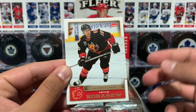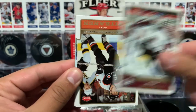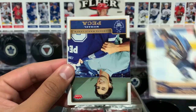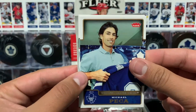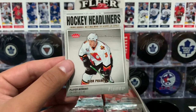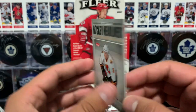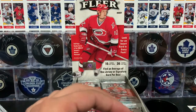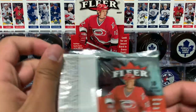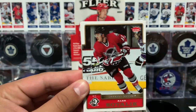This is a nice jersey here. Chuck Kobasew of the Flames, Ryan Smyth, Peter Budaj. Then we have a Joni Pitkanen, Marian Hossa for the Thrashers, Michael Peca for the Maple Leafs, Brent Seabrook, and a Hockey Headliners insert of Dion Phaneuf. Wow, third rookie defenseman to score 20 goals. Dion Phaneuf with the Flames in that card. He's been moved around quite a bit since then, including coming to the Maple Leafs from Calgary and becoming the captain for the Maple Leafs.